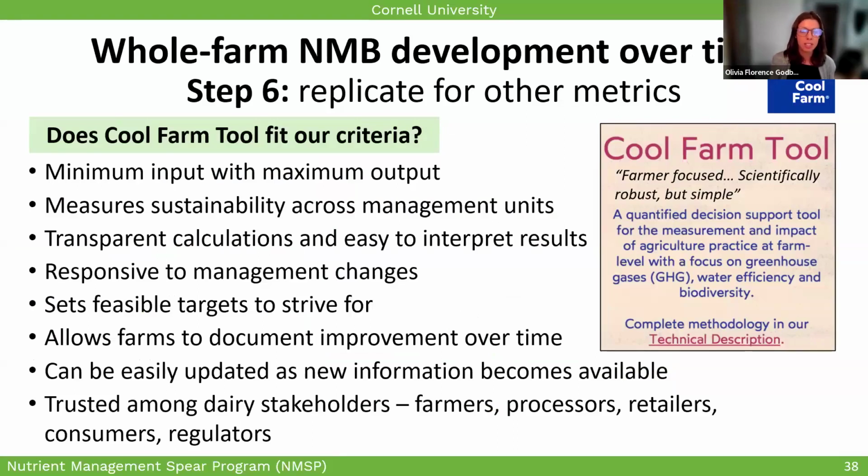We can measure that sustainability across the management unit, so we can break down the different parts of the farm: the feed production, the crop side, and the cows and manure management. The calculations are transparent with easy to interpret results. Cool Farm Tool are very good at putting out there the data that their tool runs on and the models that are behind it. It's also responsive to management changes, so we can run scenarios in that tool. We can set feasible targets to strive for, and farms can also document their improvement over time if they do this annually.